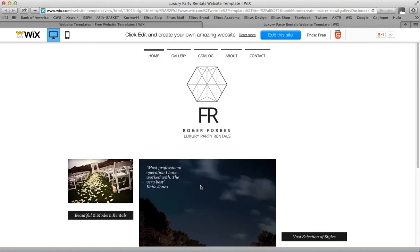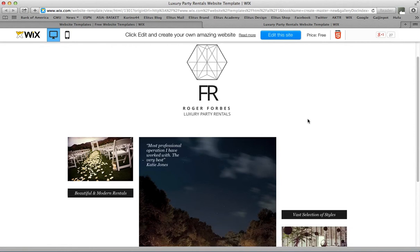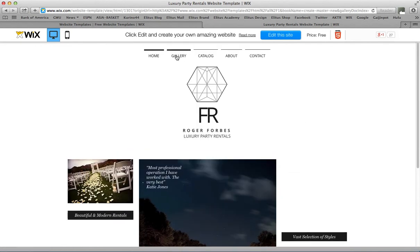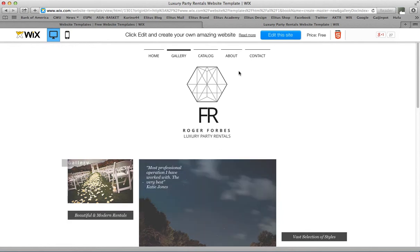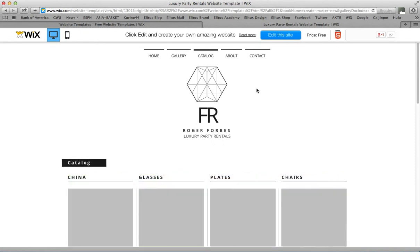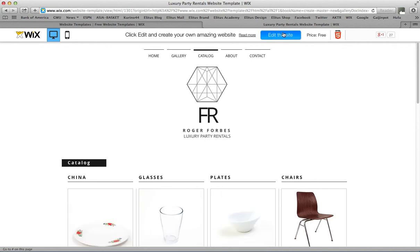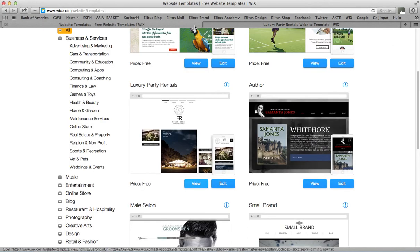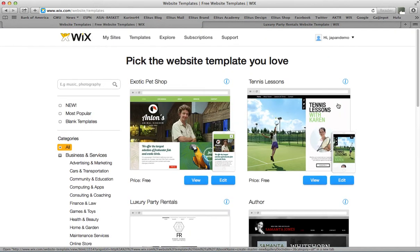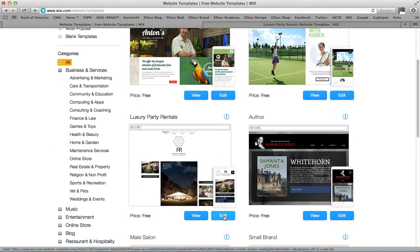So this is actually how this template will look if it was an actual website. You can click on all the buttons, and you get to actually see how it would function if it was an actual real website. If you like your template, all you have to do is click on the edit this site button, which is at the top, or you can return back to your Wix site here, and you can just click on edit. I will go ahead and click on edit over here.